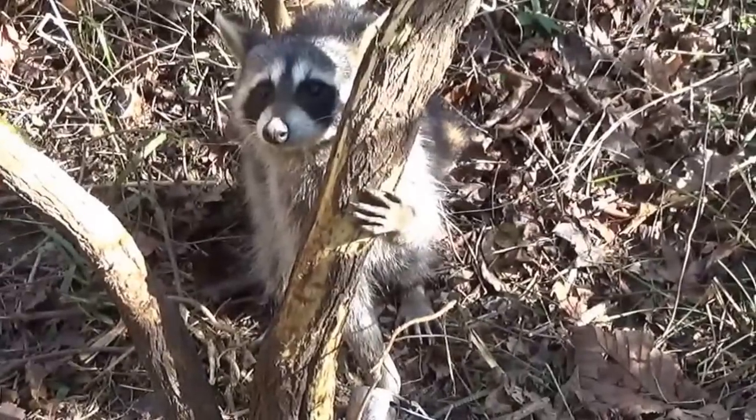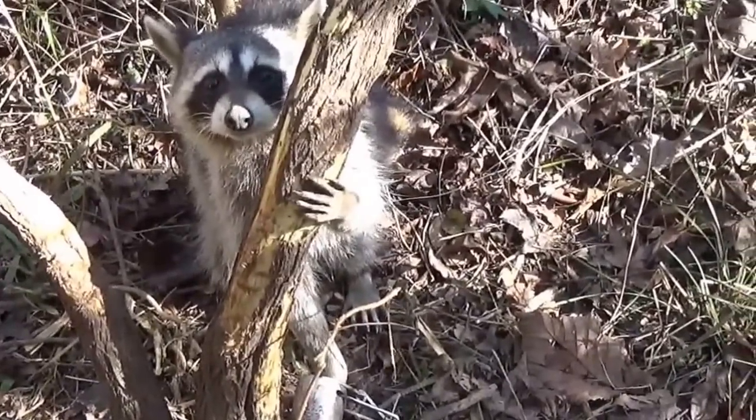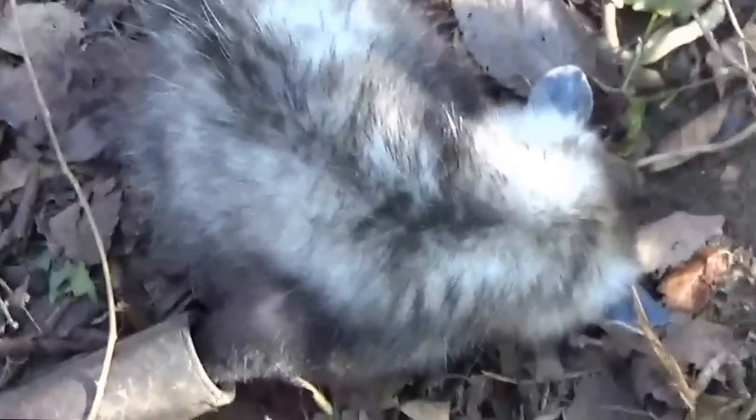Yeah, here's a little close-up of that raccoon in that dog proof. All right, we can take care of him. We'll be back. And we got a possum in this dog proof right here. All right, we're going to take care of it. We'll be back.